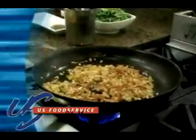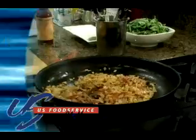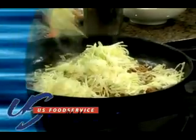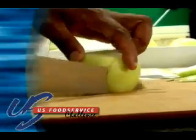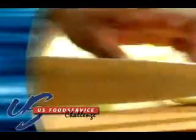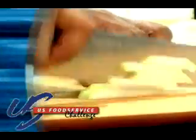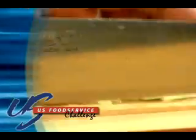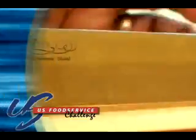The vegetable base, yes, classic terrine vegetable base. There you go. Nice. Look at the color of that. Get some nice color in there now. So now you're cutting the golden delicious into a julienne, and then what? Oh, I see. A nice dice.